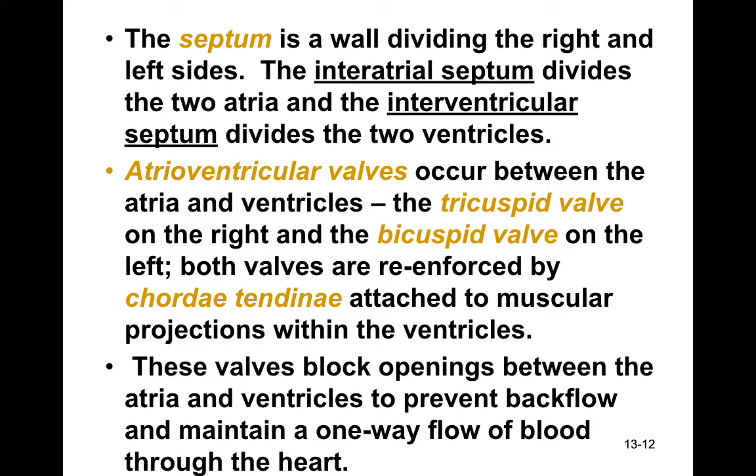If you had backflow, then your blood would not contain enough oxygen to keep all the cells of your body oxygenated. So these valves are very important. They open to allow the blood to move from the atria to the ventricles, and then they close to prevent the blood from going back up into the atria, because we don't want it back in the atria. Once it goes from the atria to the ventricles, then we want it to keep going out to the lungs and into the body. We don't want it going back up into the atria again.